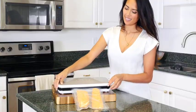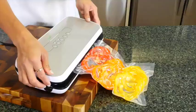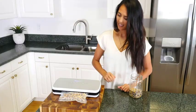The one real downside our lab testers noted was the fact that the machine felt hot after each use, meaning this might not be the top choice if you're looking to seal in bulk. It's also missing a removable drip tray, which makes cleaning more difficult.